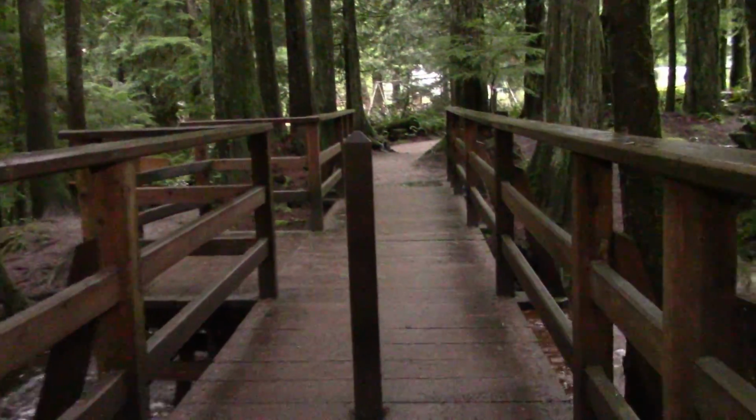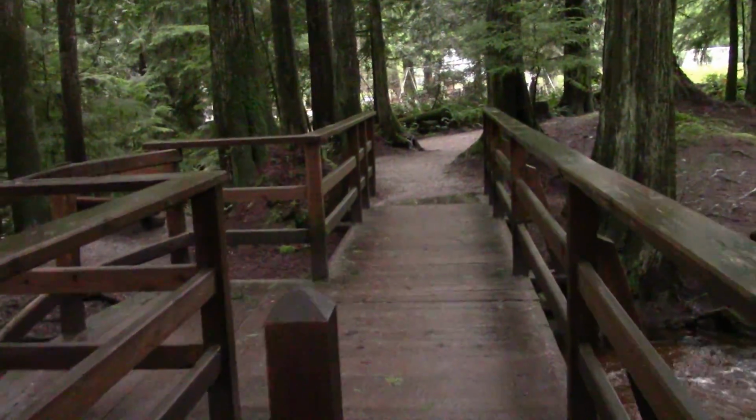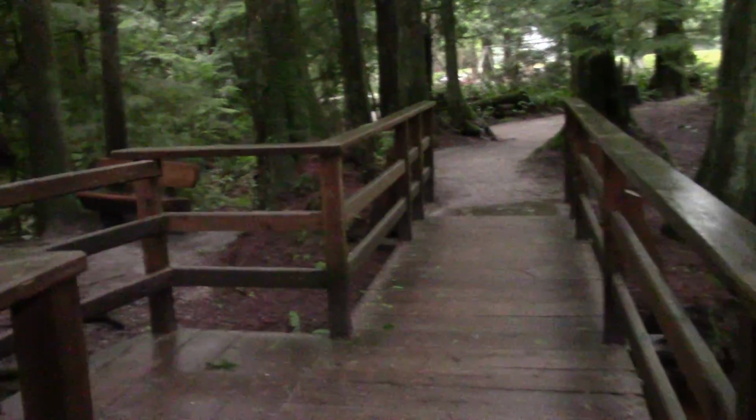Hey, look at this cute little bridge. This is what we can see at the top of the waterfall.